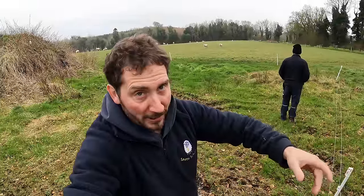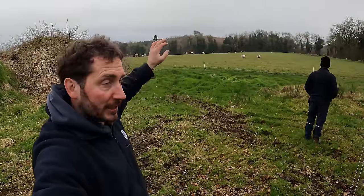So we're on this other bit of ground. This is the second batch of ewes. You'll just see them here behind me. This is the second set of gates from that kind of semi-permanent yard. We just gathered them up. So we'll get set up here. We'll give you a look at it in a minute.